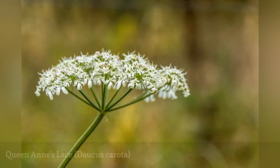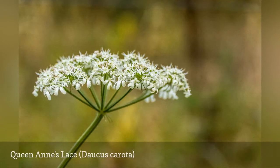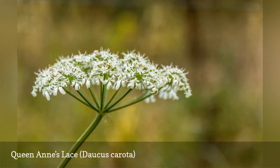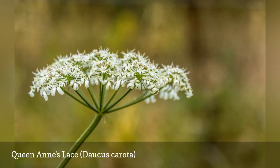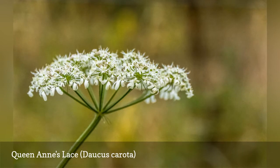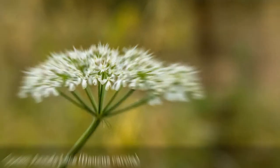Queen Anne's lace, or wild carrot, is another plant that can cause phytophotodermatitis, a blistering rash that occurs when the sap comes in contact with the skin in sunlight. Allergies to Queen Anne's lace are not as common as with its relative wild parsnip, but more people come in contact with Queen Anne's lace.